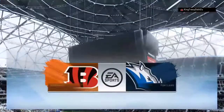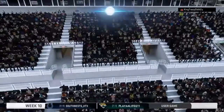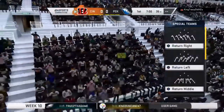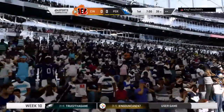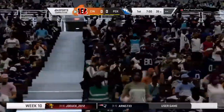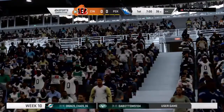All right, Coach, we are pleased as always to be bringing you coverage of the National Football League on EA Sports. Nothing like the fanfare of introductions to an NFL game, and that was in evidence a moment ago. Fireworks, pyrotechnics, you name it. This crowd is ready as their guys get set to match up between the Cincinnati Bengals and the Portland Riverhogs.